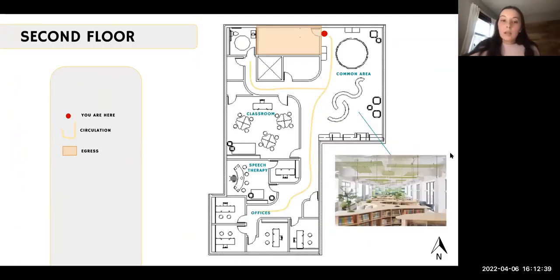So upstairs, again signified by the red dot, you would come up the stairwell or the elevator into a large common space. Again, this would be a space for students to gather. This would be more of a flexible space for the community to do whatever you might need to do up there. Again, students maybe taking a break, interacting with one another, that kind of thing. Off of that area, we have 2 larger storage rooms and an ADA bathroom down that hallway.